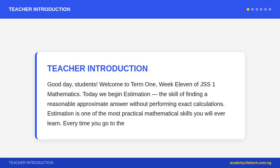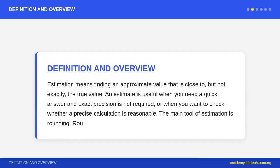The rounding rule. Look at the digit immediately to the right of the place you are rounding to. This is called the deciding digit. If the deciding digit is 5 or more, round up. Increase the digit in the rounding place by 1. If the deciding digit is 4 or less, round down. Keep the digit in the rounding place the same. In both cases, replace all digits to the right of the rounding place with zeros.